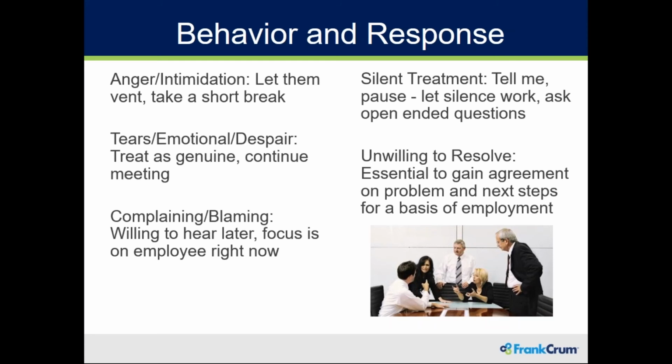Complaining and blaming. Depending on the individual and their maturity, a common reaction when the heat is on is to not want to take responsibility for their own actions, or to blame others. While you don't have to discount what they're saying altogether and assume there's absolutely no merit to it whatsoever, you do want to make it clear that right now, in this meeting, the focus is on the employee, but that you're willing to hear their complaints later.